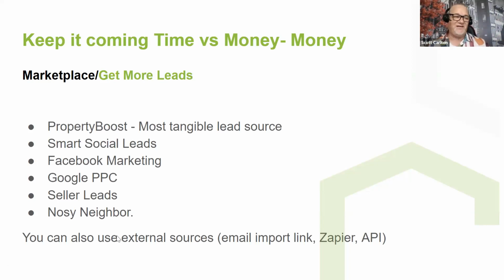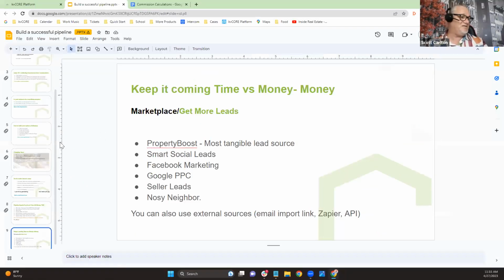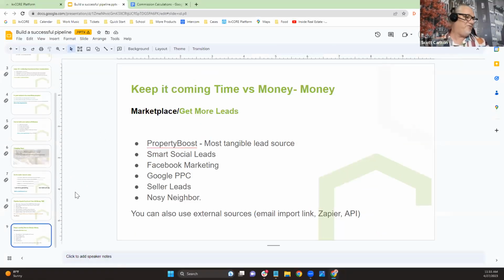We have email import links. You can use an API. You can zap it in with Zapier. There's a lot of ways for you to get a lead into your KV Core, but you must get the lead in. That's the important part. So the beginnings of creating this, the idea is to commit to making a specific amount of new leads happen every day. And KV Core is going to help you do the rest, create more communications with these individuals and make things happen for you.